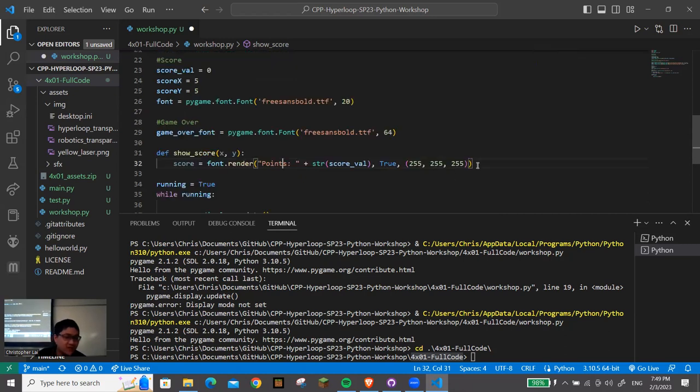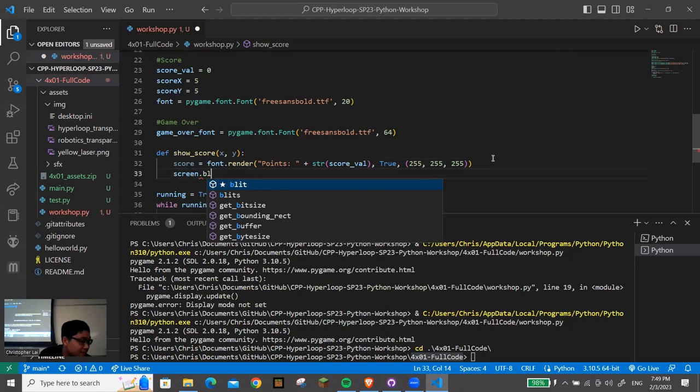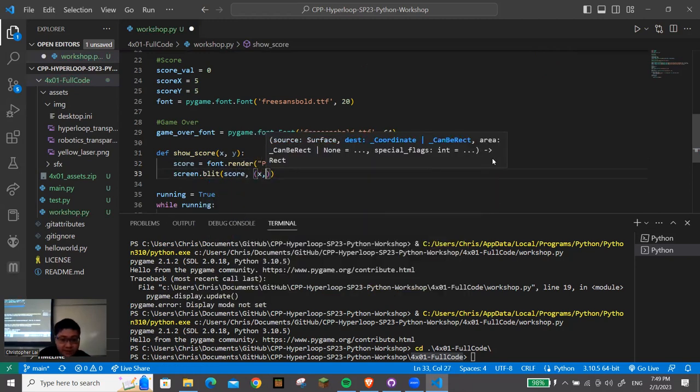So we have this function called show_score, and we are going to use the next line here, screen.blit(score, (x, y)). Blit is an interesting one. I actually didn't know about this until I Googled it. Where is it? I know I put blit here somewhere. Oh, was it here?